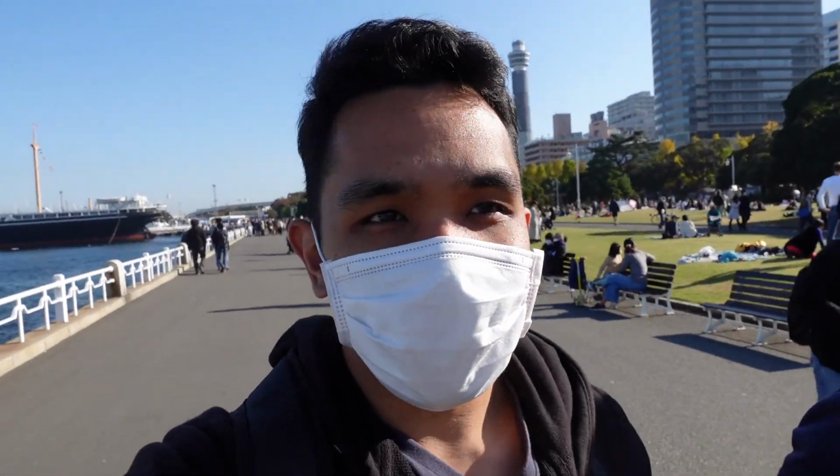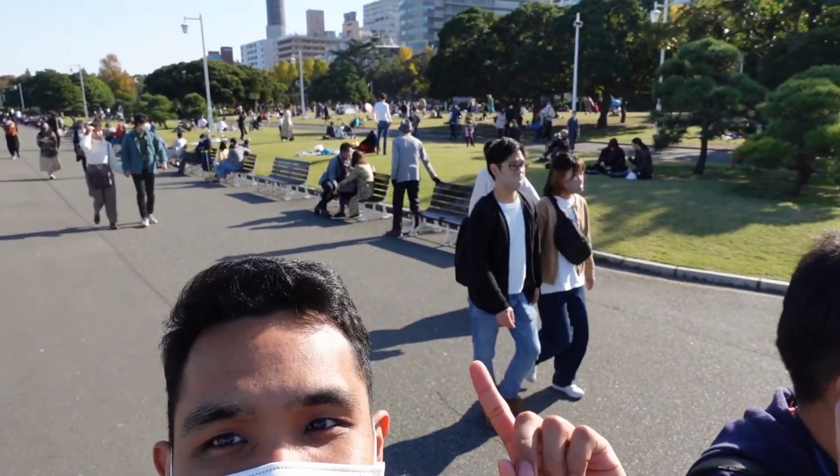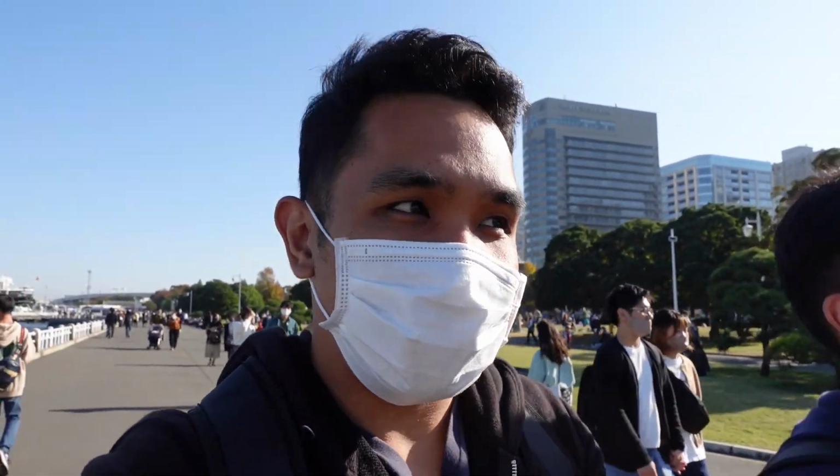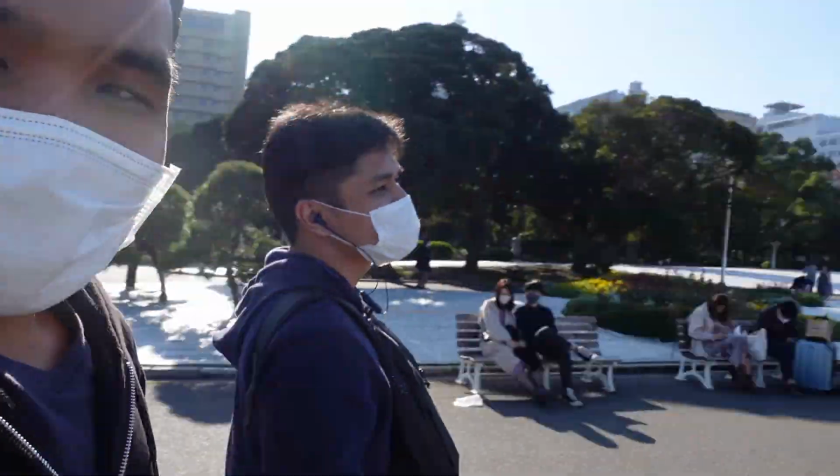Alright guys, so we're just walking towards the Yokohama skyline over there. There's really a lot of people in this park right now. Yeah, because today is a Saturday. Earlier there weren't that many, but now there are. And we're seeing a lot of pets as well, like they have a cat there. There are some dogs, too.